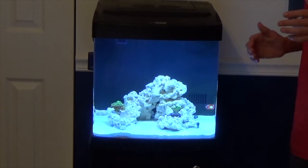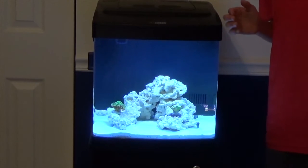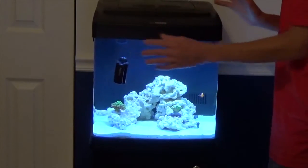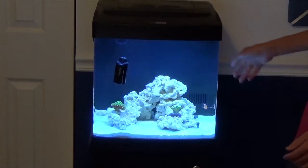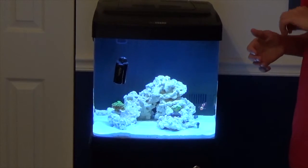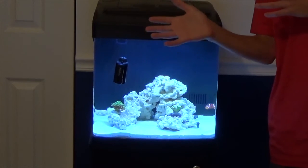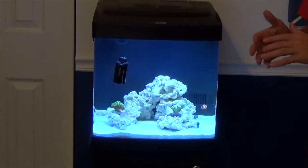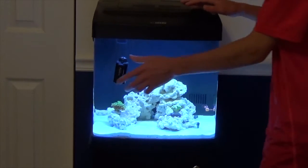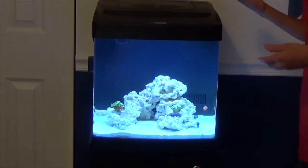Every night I have to wipe the glass. I leave the lights on for about 10 hours a day, and I always have to get this scrubber and scrub all of the glass, every angle, every side. It just grows all over every day. I wake up, it's clean, and then at, let's say, 5 o'clock in the afternoon, it's just covered in green algae. Just a thin film of it, and I can just wipe it off. But I don't know why so much is growing. I'm probably gonna have to test my water again, see what's up.